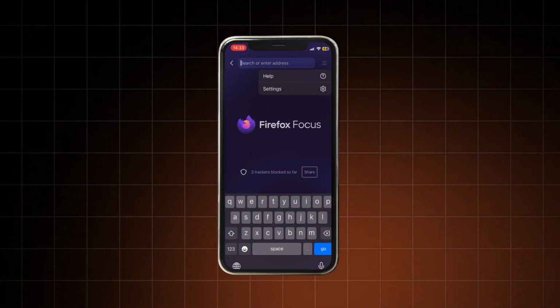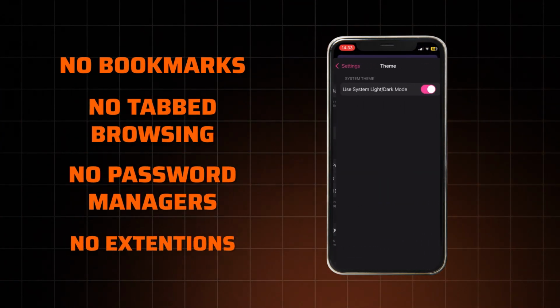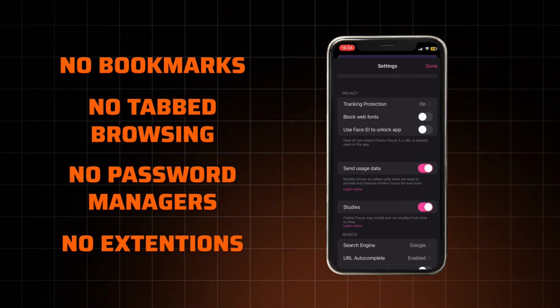Yet that comes with a few drawbacks. For one, it lacks features. No bookmarks, no tab browsing, no password manager, and no extensions. And you can't really personalize it much. But I guess that's the point of this browser anyway. You know, to help you focus.